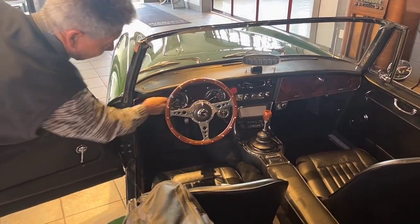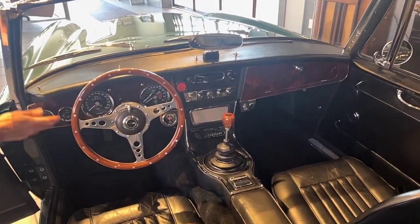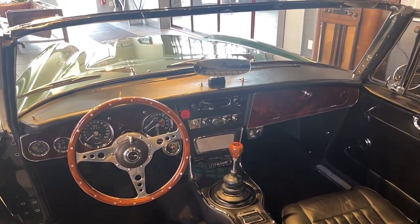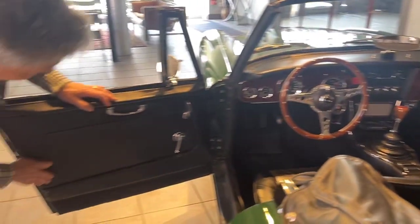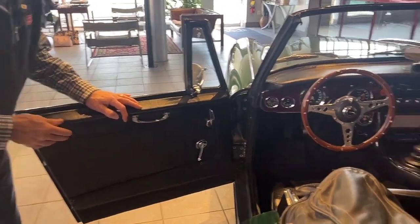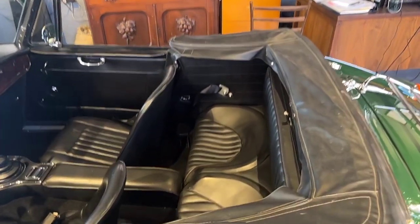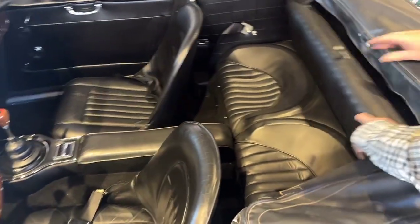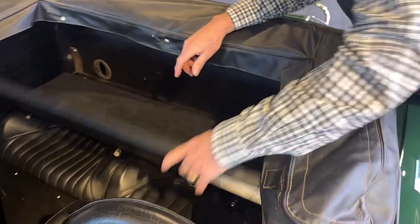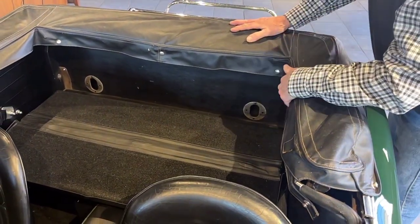The wood has held up beautifully. It's a gorgeous condition, no cracking, no fading. The dash top is excellent. So all of the interior, including the door cards, is very nice. Very good condition overall. And being the car that it is, it also has the rear seat area where this flips down for a little parcel shelf. It folds forward like that. That's kind of cool that they did that in the BJ8s later on.